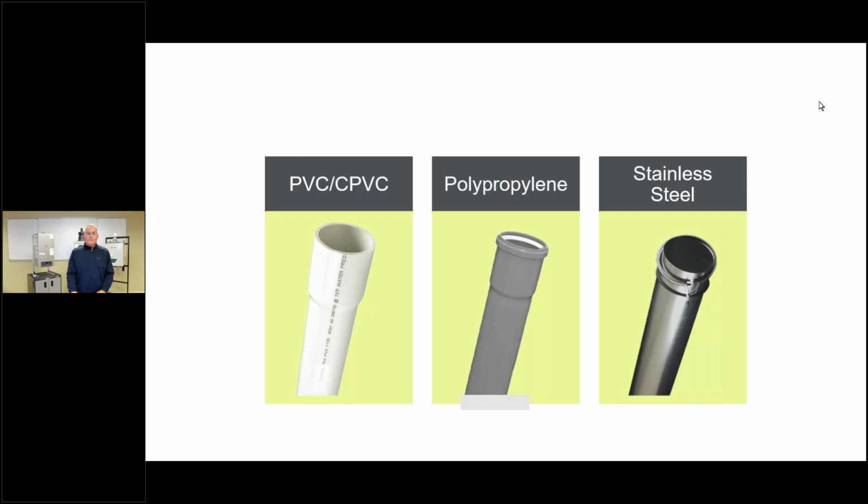Okay? Yeah, so I got a question. So if they have to test to 300 degrees to get the 230 rating, does PVC have to go through the same test to 210 degrees? No, because PVC is a pipe for drainage. It's a water pipe. It is not a venting material.